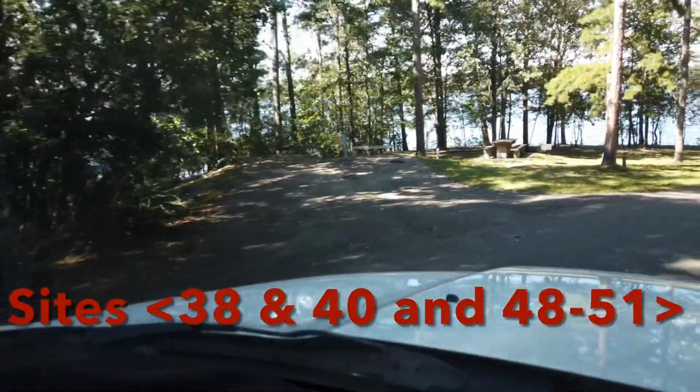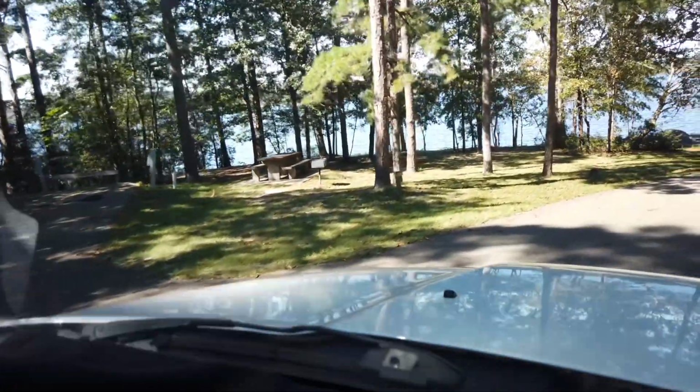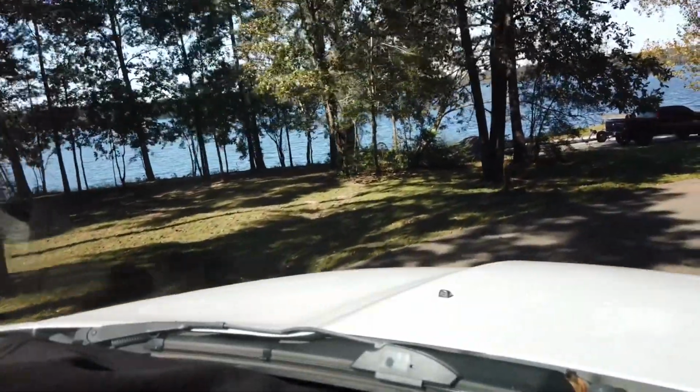That's a double site. Mm-hmm. It still says 38. Doesn't say anything fancy after that. It's only electric and water. There's no sewer there. That's right. We're coming up to the boat launch area.